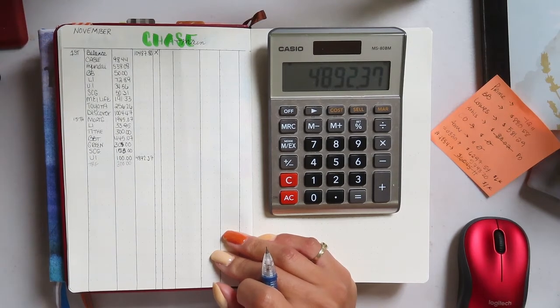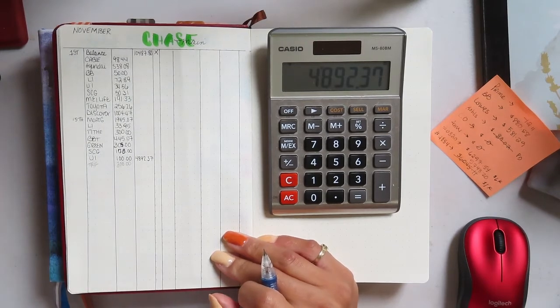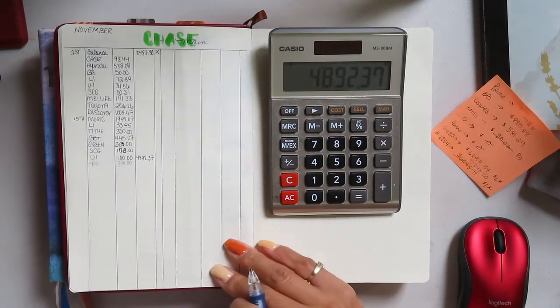I wanted to share with you guys on how obviously God is always good. We do our giving. We've been hustling, trying to get out of debt and all that stuff, if you follow our journey.